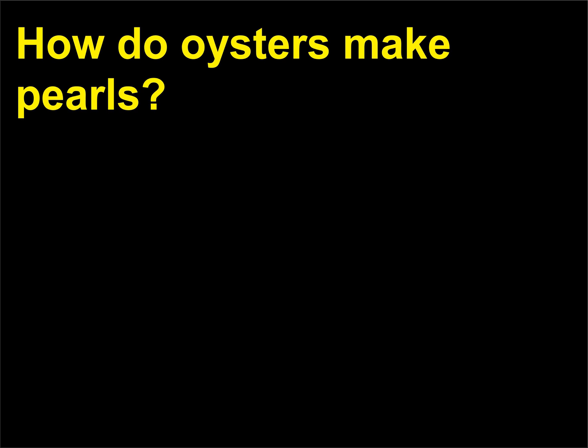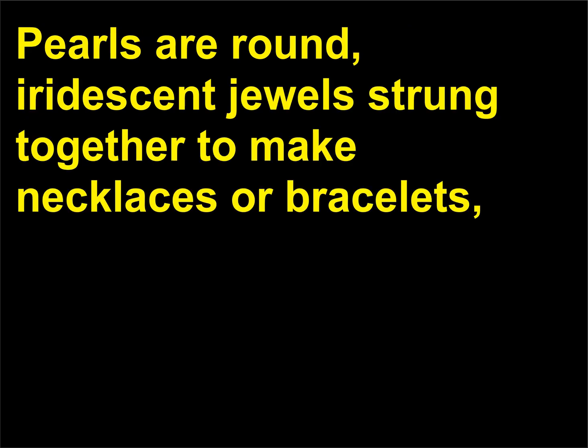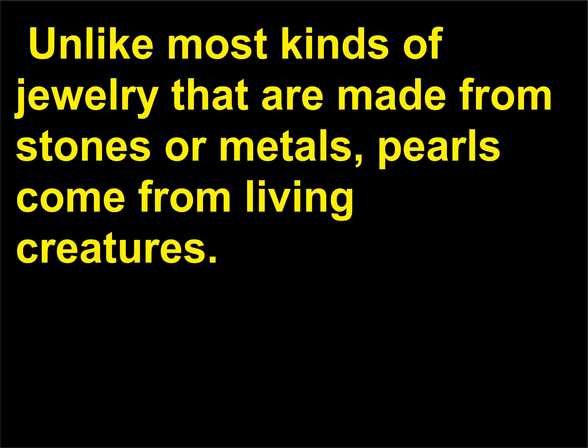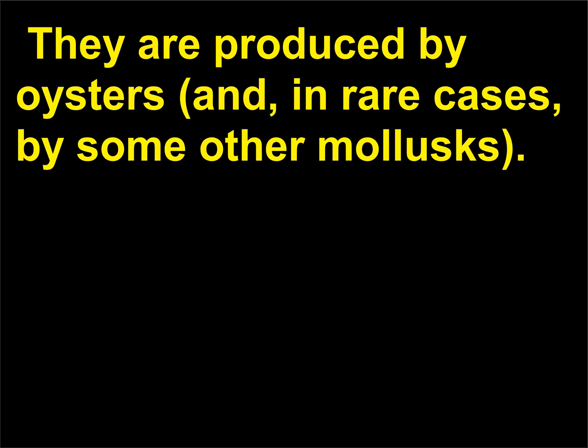How do oysters make pearls? Pearls are round, iridescent jewels strung together to make necklaces or bracelets, or mounted onto earrings or rings. Unlike most kinds of jewelry that are made from stones or metals, pearls come from living creatures. They are produced by oysters, and, in rare cases, by some other mollusks.